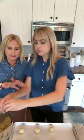Another thing we do is we take all the dough once it's made and we sort of put it on the counter and roll it into a log and cut it in half and freeze half of that log. And then when it comes out, it's so fun and easy for the kids, they just cut it with a knife and put the cookie on the cookie sheet like that.